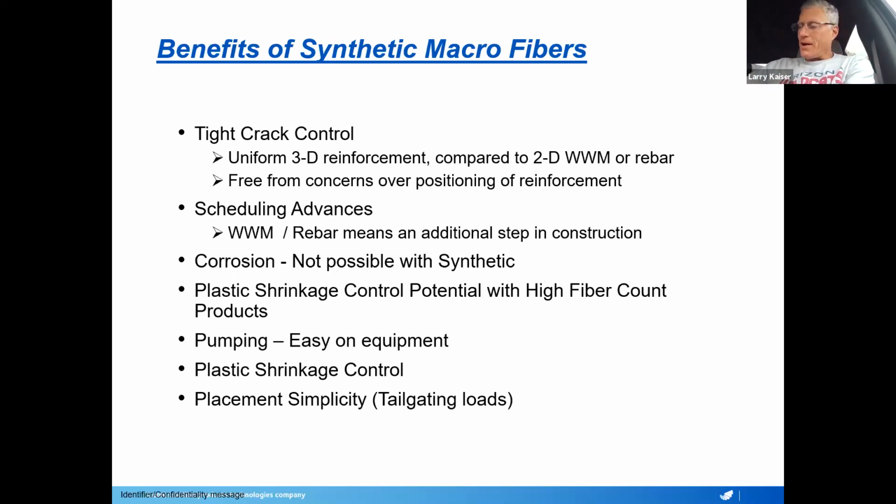And you'll also get plastic crack control performance because they have a lot of fibers in there to do that. Sorry about that, folks. Okay, pumping is easier on equipment. Plastic shrinkage crack control, I've said that before. And then also you can tailgate loads, which means that instead of having to worry about where the weather mesh is or the crack control steel on your slab on ground is, you can just drive your truck right on the subgrade and dump your concrete and work your way out of the facility. So it makes it very easy to pour with macrosynthetic fibers or macro steel fibers.